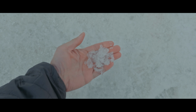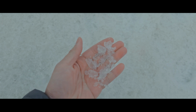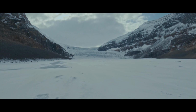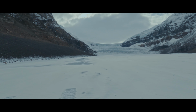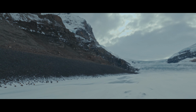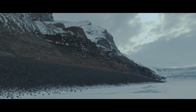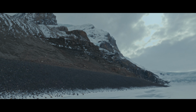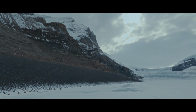These include Athabasca that we'll be standing on today, Saskatchewan the largest, Dome, Columbia, Castle Guard, and my personal favourite, Stutfield. If anyone is heading towards Jasper today, just after our Skywalk at Tangle Falls, there's a Stutfield Glacier lookout. You can turn in, park your car up and have a look at that impressive glacier. I highly recommend it if you have the time.